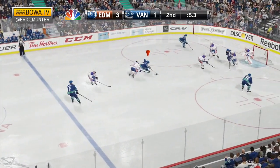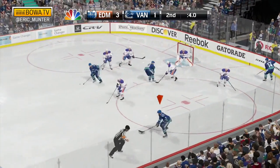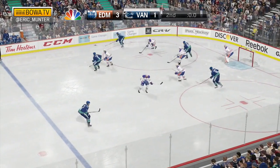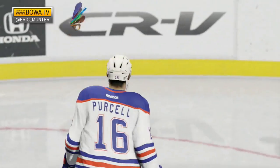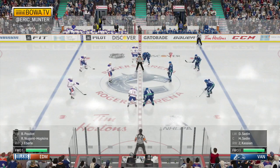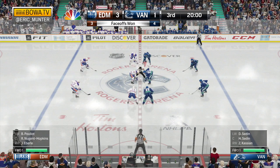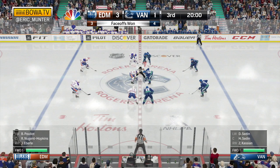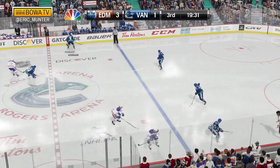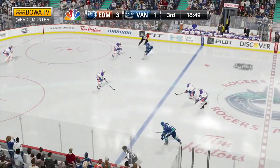Fed over, Yannick Weber again. High slot, shoots just wide of the net. Tried to hit Weber, Weber did. Weber feeds it, Hamhuis, 2 on the clock, a shot is blocked. And the horn sounds to end the period. It's 3-1 Edmonton. The shots through 2 periods in favor of the Oilers, 10-5. Edmonton scored 3 unanswered goals in the second before Vancouver finally got on the board late, under a minute to play in the second. They got another chance late and almost cut it down to a 1-goal hockey game.